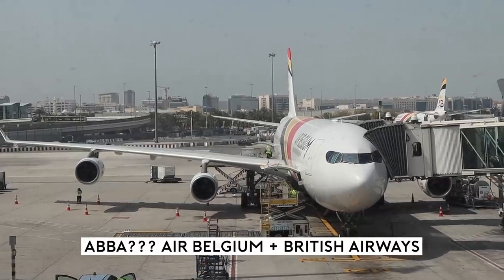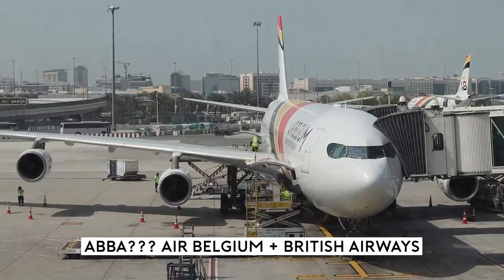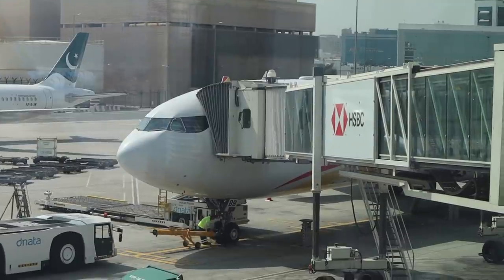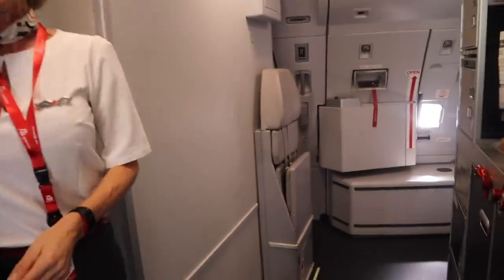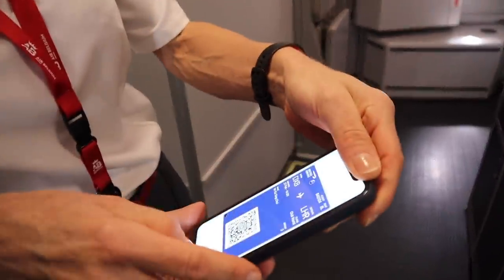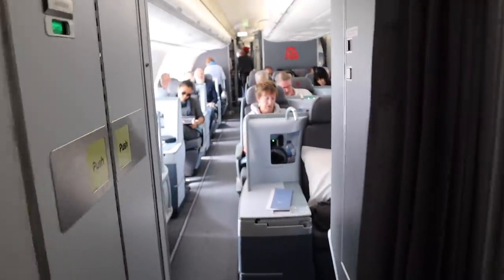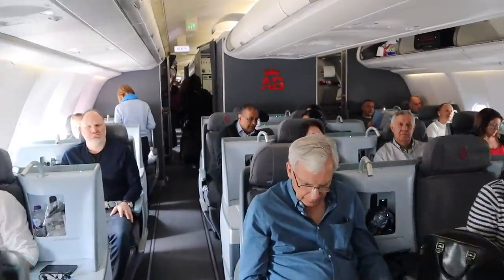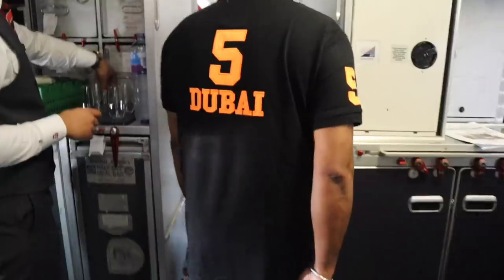The Air Belgium A340 is operating for BA, as BA's 787 Dreamliners were grounded with Rolls-Royce Trent engine problems. This is not the usual British Airways, right? Yes. All right. I think you have eight Lima. This airplane is one of the last A340s delivered, originally to Finnair in 2007, so it isn't old.